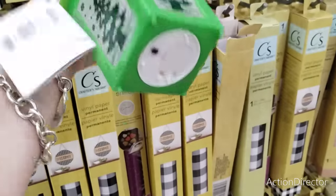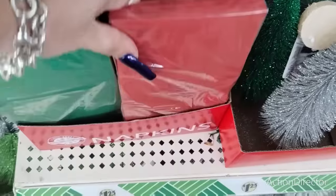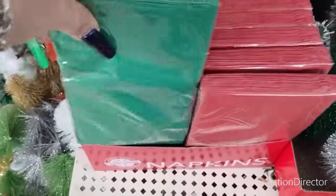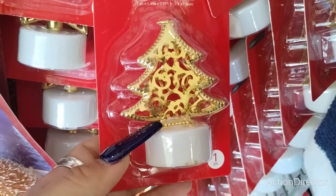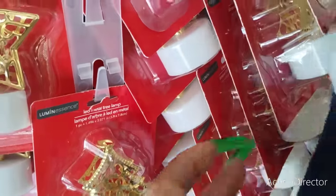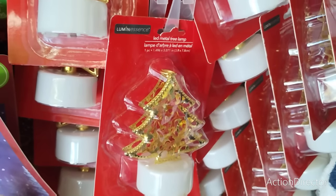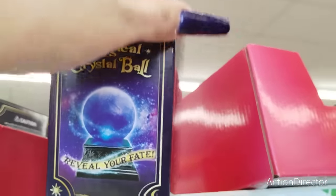Cute little Christmas lantern. These are new. I don't remember them. And green dinner napkins. Probably get like 20. 18. 18. They also have these cool little tea lights. You have the Christmas tree. You have the star. I'm just seeing Christmas tree and star right now. But they are nice and they light up and they make for cute decor. They also have magical crystal ball. Reveal your fate. Okay.